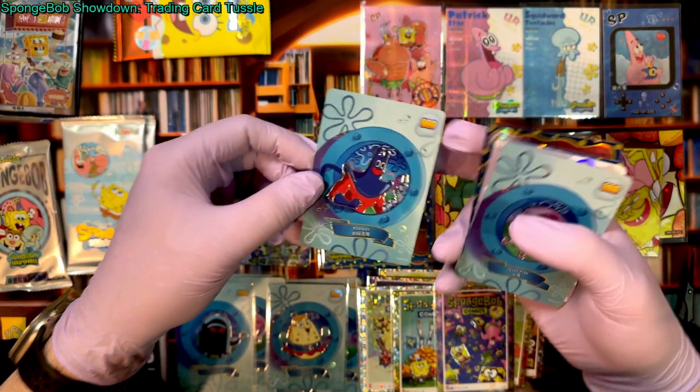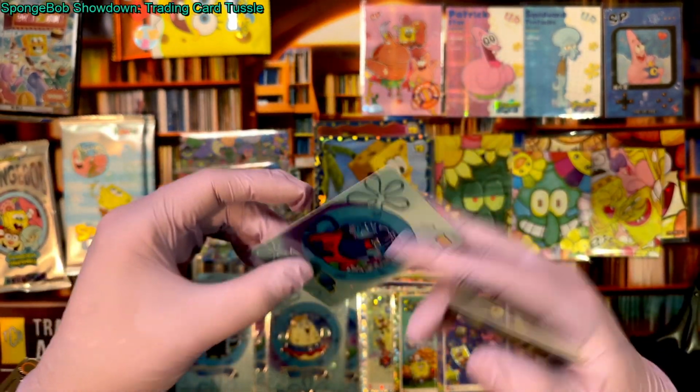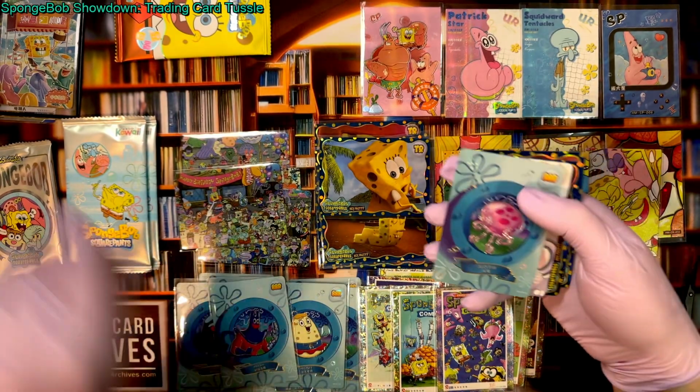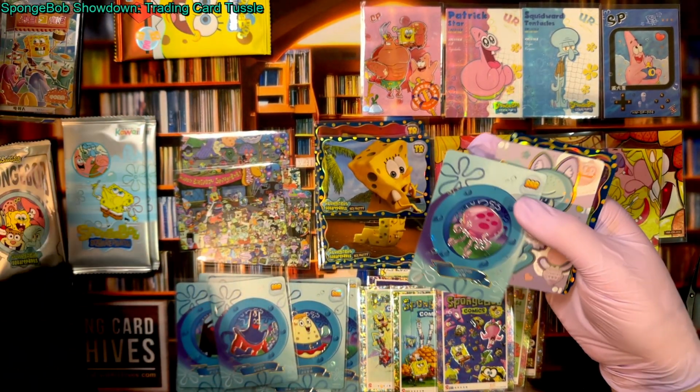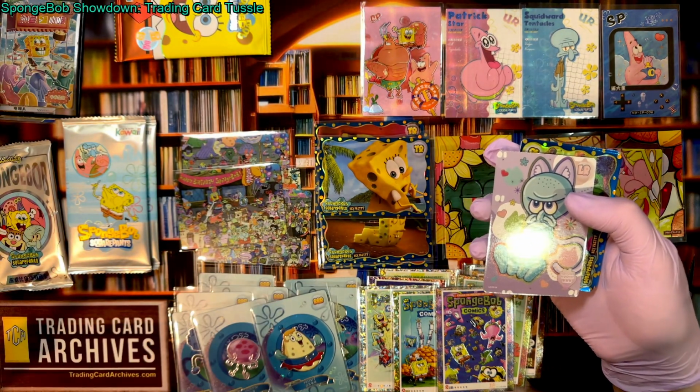This is great, man. Right? Wow, with these SSRs, you're really getting a full, like this is every character in SpongeBob. Okay, there's a dupe. Finally, we got a dupe here. Yeah, because we got the jellyfish right there.